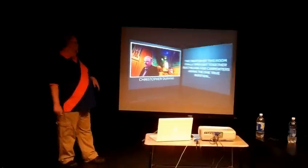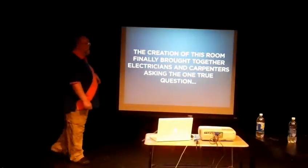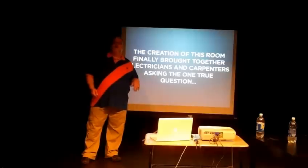That's Christopher Durang, and this is called the Butterfly Room. The dad kind of loses it after 9/11, and he loads up his study upstairs that he used to keep butterflies in with all kinds of weaponry waiting for the next attack. But the great thing about this room is it finally brought together electricians and carpenters asking that one true question.